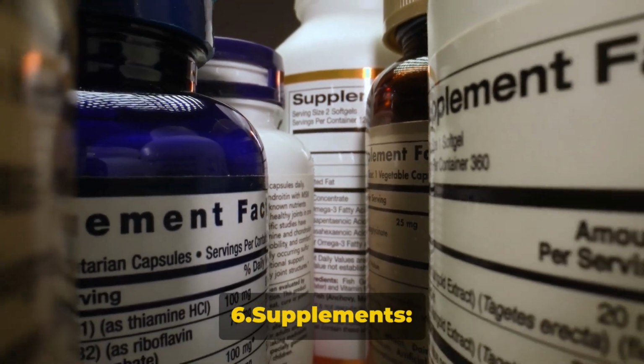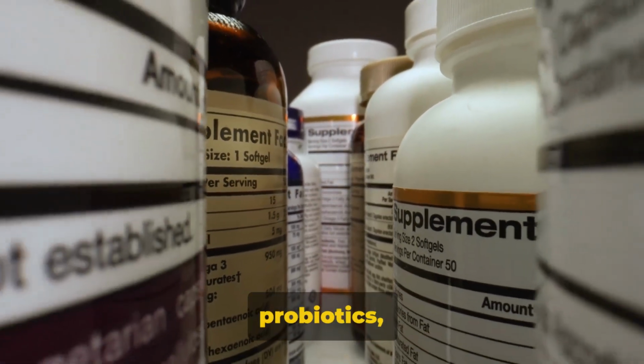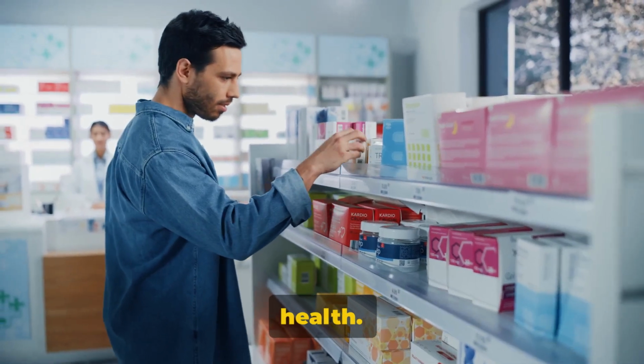6. Supplements. Consider immune-boosting supplements like vitamin C, D, zinc, probiotics, and herbal remedies under professional guidance to complement your diet and support immune health.